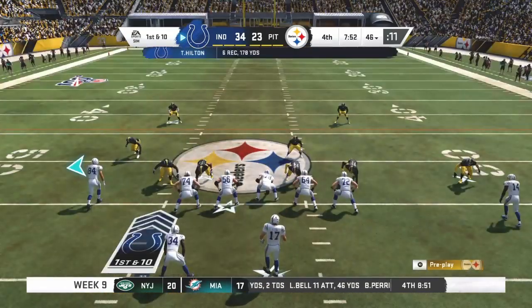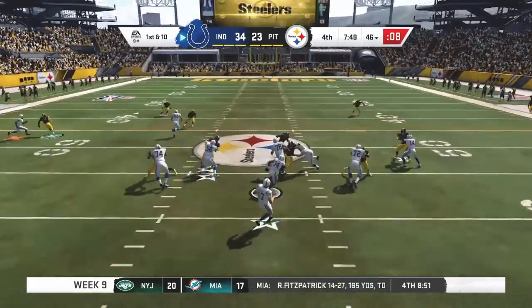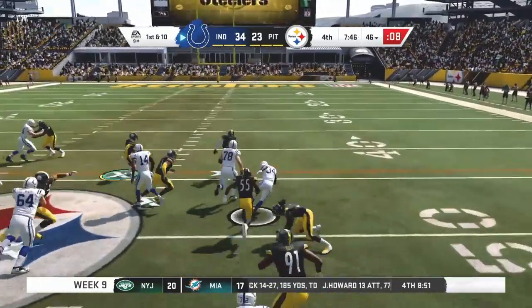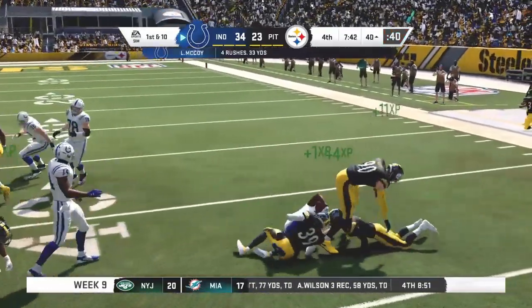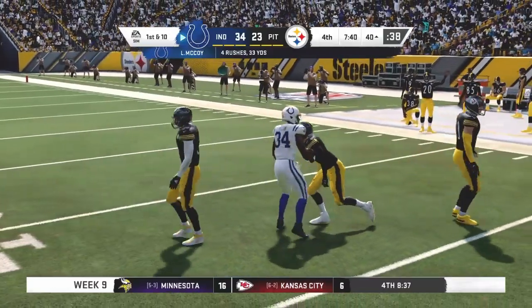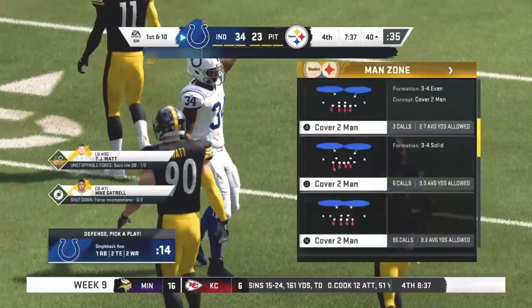Black 15. Set the tone, defense. Let's go. Now a draw play. This is McCoy. And now running right through it. And he's able to get this one down to the 40-yard line. A 14-yard gain for Indianapolis and also move the sticks.